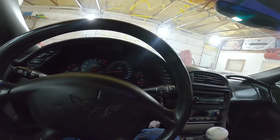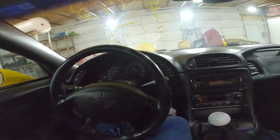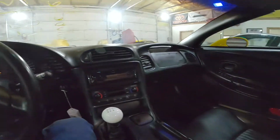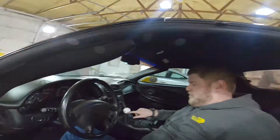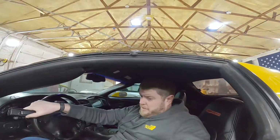Yep. A lot of nice parts in this car though. C5 Z06 seats. It does have a subwoofer back there that we'll be listing for sale. All of this dash trim. Really everything on this interior is going to be for sale. It's in very good condition. Nice C5 Z06 rear diff, set of terrible wheels, this aftermarket Hurst shifter. We're gonna get that out and get that listed for sale.